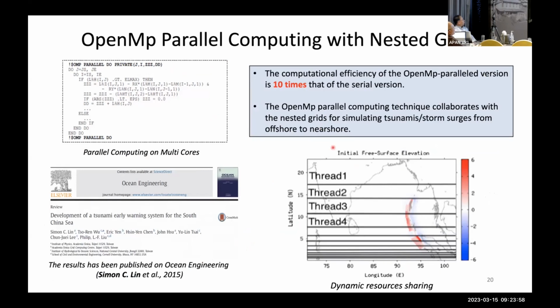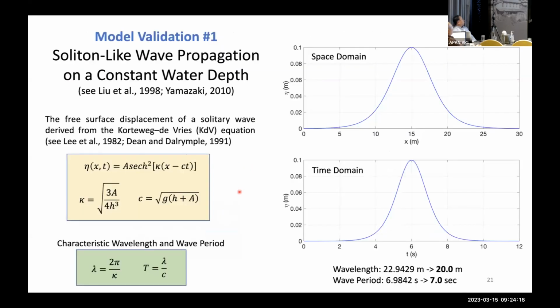version. And this algorithm has been adopted for the storm surge calculation. It is originally from our COMCOT tsunami model, and we just moved this algorithm to the storm surge version. Yeah. So after developing this model and trying to make it run faster, we need to validate our model to prove that its accuracy is enough to solve practical problems.